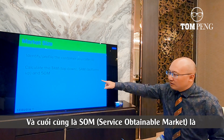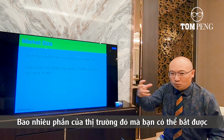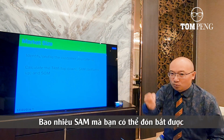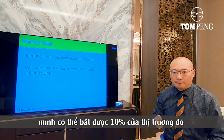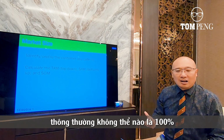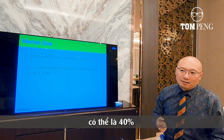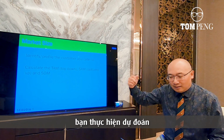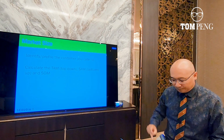So finally, service obtainable market is how much of that market you will capture. How much of the service available market you will capture. So maybe you think that you will capture 10% of that market, right? It generally is not 100%. Maybe you get 10%, maybe you get 5%, maybe you get 40%, whatever it is. You do an estimation, you do a prediction, how much of that market you will acquire.